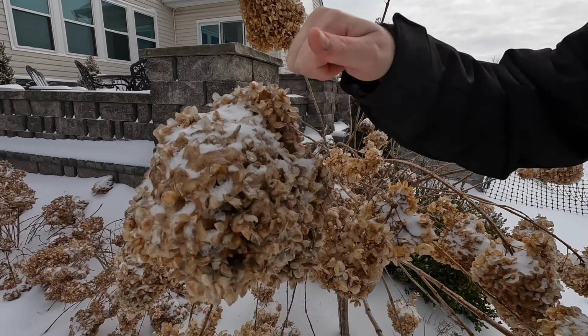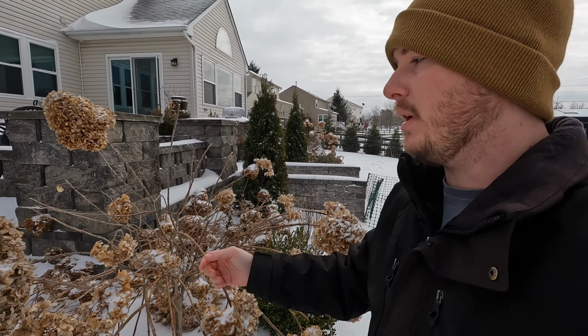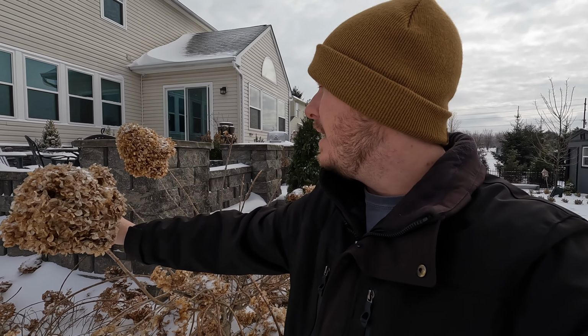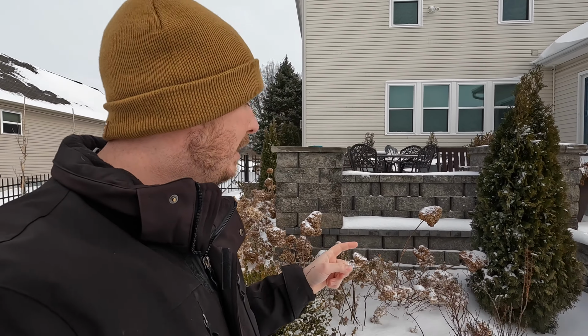But you can see these hydrangea blooms, they're still frozen, and so these look pretty bad. A lot of the stems will, as this melts over the coming days, raise back up. But it also gives you a good indication of the strongest stems you have on your hydrangeas for pruning in the spring. And that's why I'm not terribly concerned.